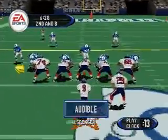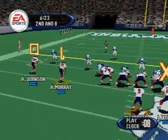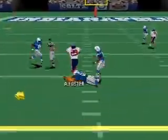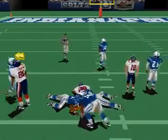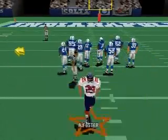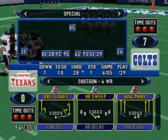Dimebacks in for this play. He sees something in the defense. Spencer passing to the middle of the field. He showed great concentration on that reception. When you make a grab like that, the quarterback will always look in your direction.